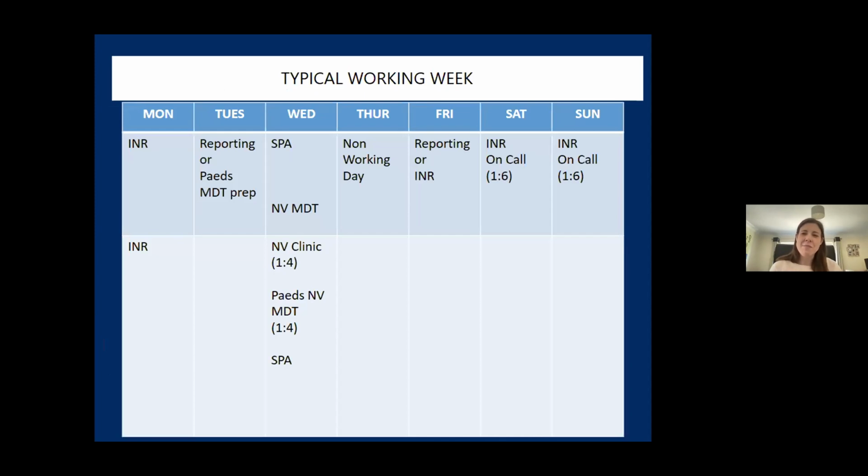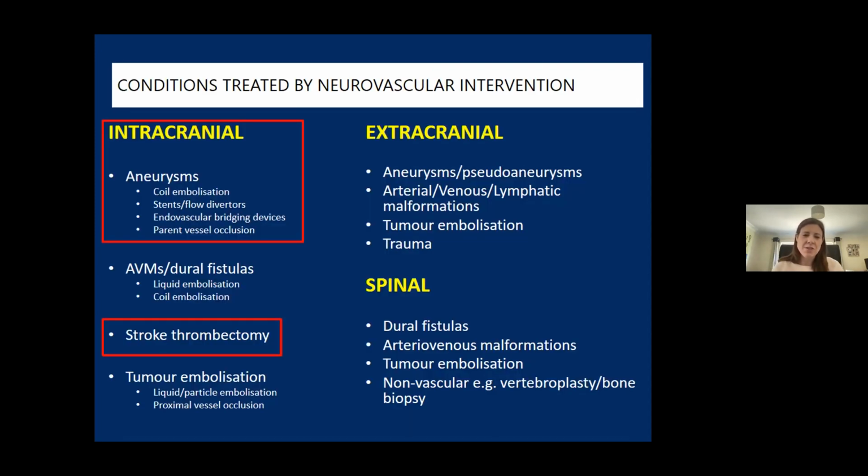We also have some overlap with extracranial work with some of the interventional radiologists. And then we have vascular spinal work, so that's dural spinal angiograms, management and diagnosis of dural fistulas and AVMs. We've also got quite a large practice within Salford of spinal orthopedic surgeons who do a lot of spinal resection for tumours, and so they frequently ask us for tumour embolization, and then also a couple of my colleagues do quite a lot of non-vascular spinal work as well.